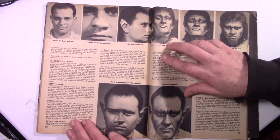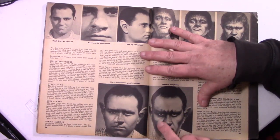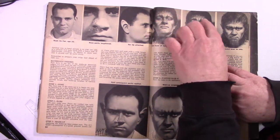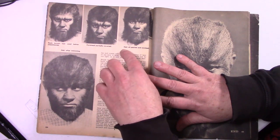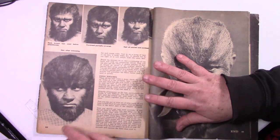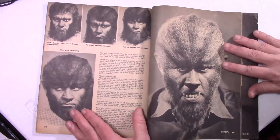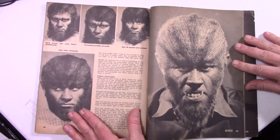You know, it starts getting into it. You're getting into your grease paint there. Makeup complete. That's really nice looking. And of course adding the hair. Just continuously adding all the hair, pasted on and combed. Then you're going to get a trim in there, and you're going to end up with a spectacular Wolfman.